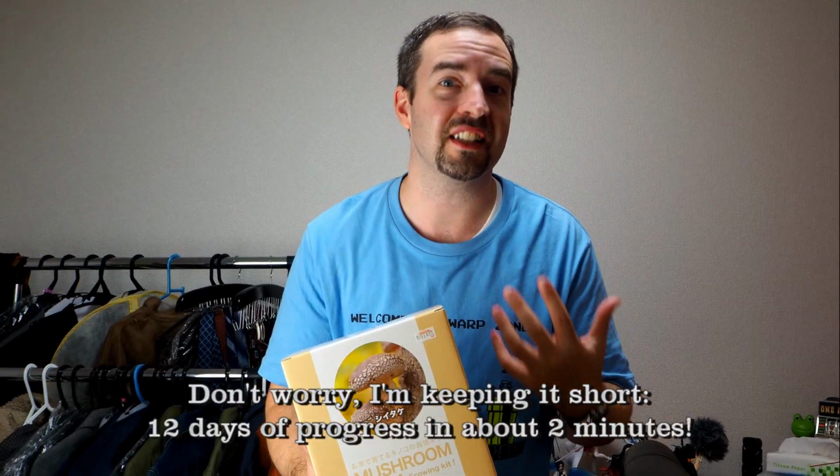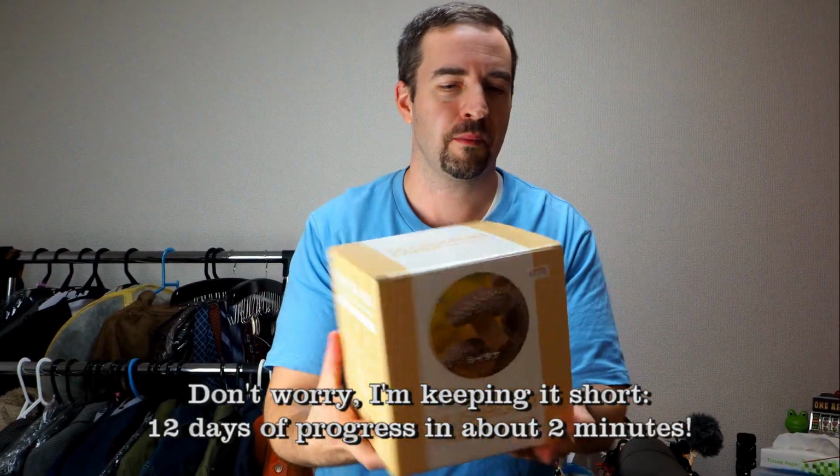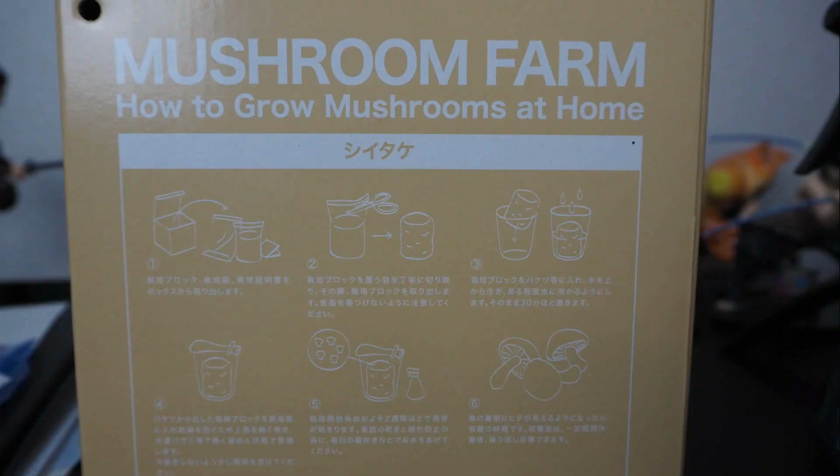I'm going to show you the inside of the box, and I'm going to take pictures every day because I believe it's about 3 weeks before you actually get some mushrooms you can eat. But I want to call your attention to the side of the box. It says, Mushroom Farm, how to grow your mushrooms at home. So this part here is in English. It calls your attention. And then all the directions are in Japanese.